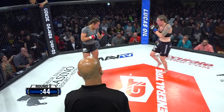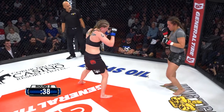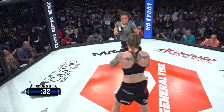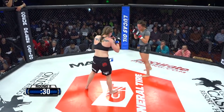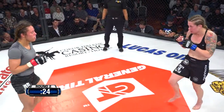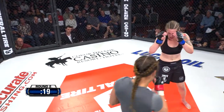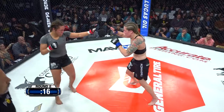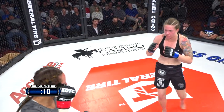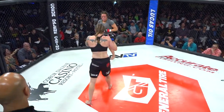She's hurt. We need to capitalize. 42 seconds remain in round two. So far, both fighters bringing it. Elizabeth scoring some really heavy shots, scoring points in that department. Continues to circle on the outside here. Takes another outside leg kick, comes in, couple shots, backs right out. Johnson tries to make her pay for it. Out of harm's way is Elizabeth.